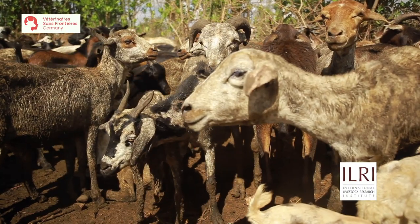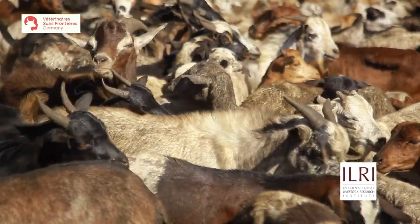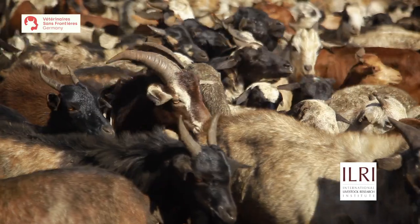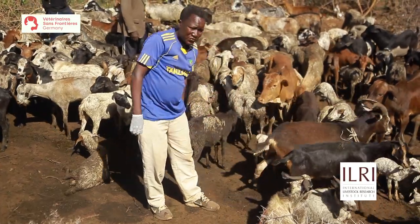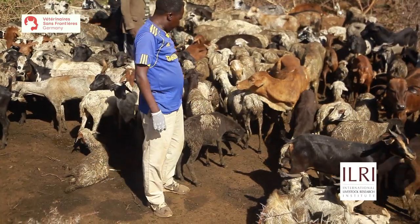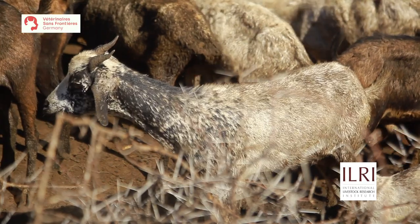Key to the ongoing interventions is the need for behavior change communication to help demystify some wrong perceptions among farmers about PPR and existing control measures, and facilitate adoption of practices that minimize exposure of livestock to the disease.